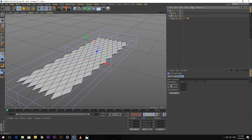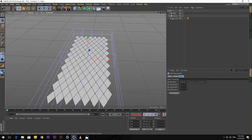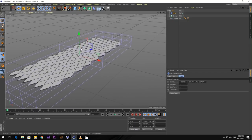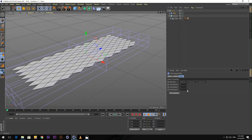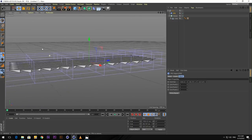So we have our grid points, and we want to add a lot more of these. So let's take a look at what happens. You'll notice we're adding grid points along our x-axis. That might be enough for what we're doing. We may come back and adjust that. And then we're going to add more grid points along our z.